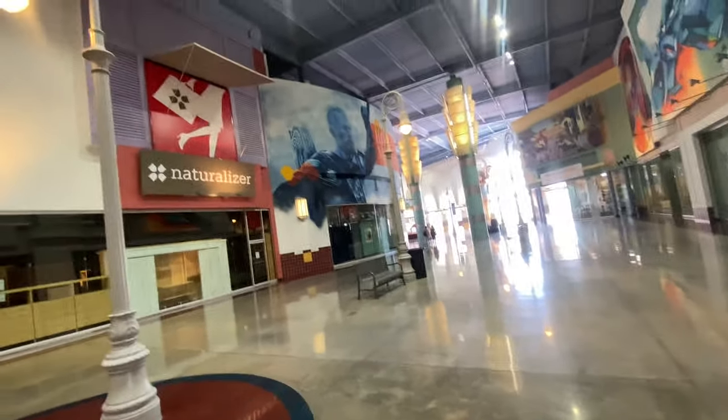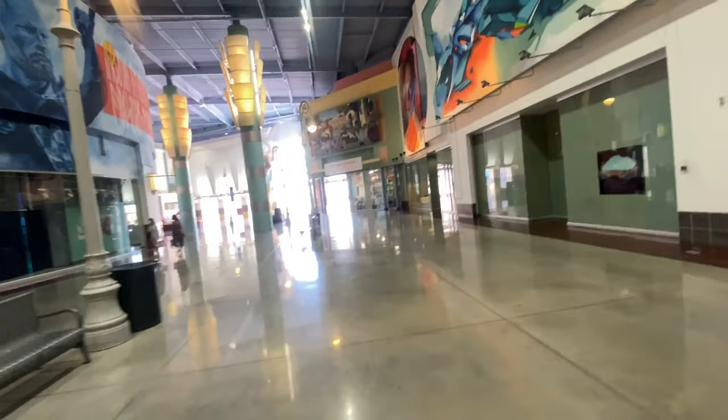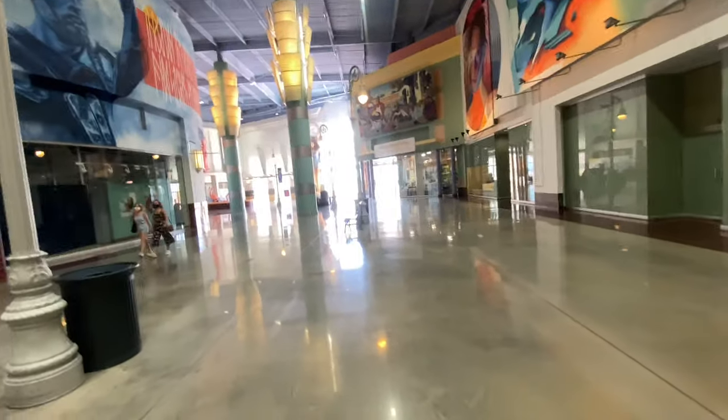I mean, this place is usually pretty empty. The food court's this way. It's usually pretty empty, but it's even more empty now. We're trying to find restrooms.